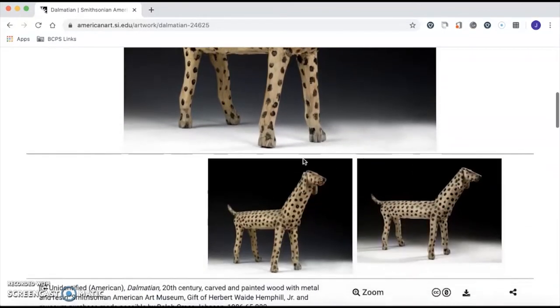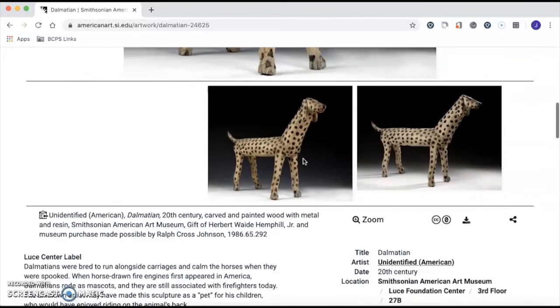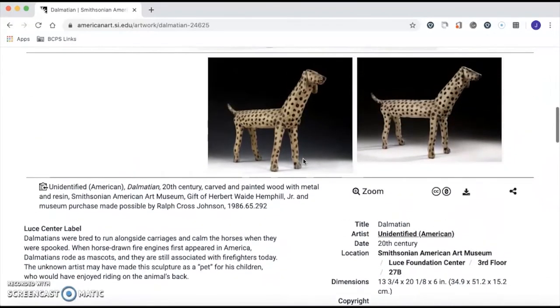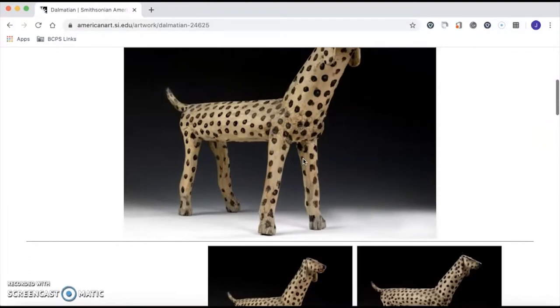I ended up choosing the dog emoji because dogs are one of my favorite animals. I love the sculpture of a Dalmatian and the pattern the artist created by painting its spots.